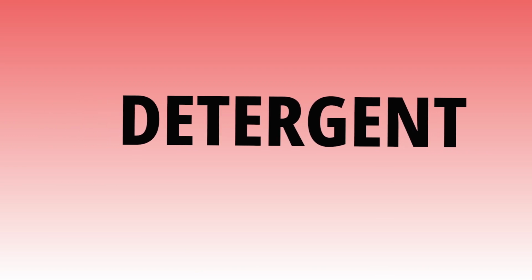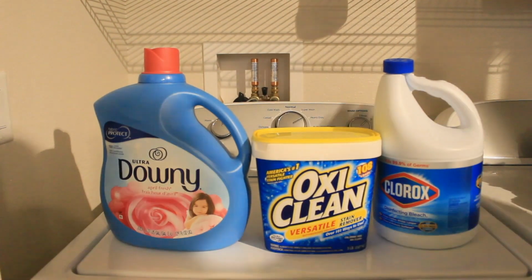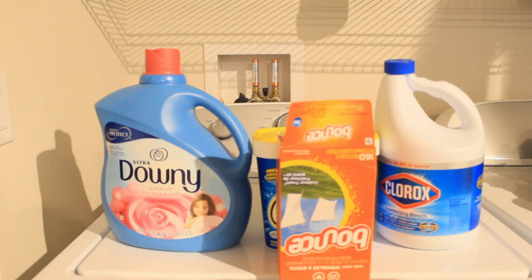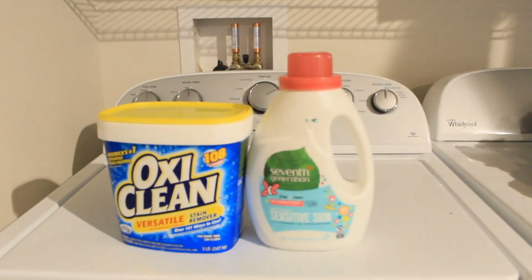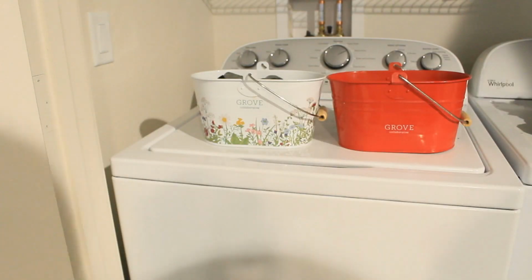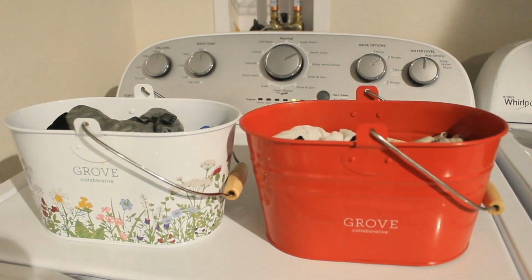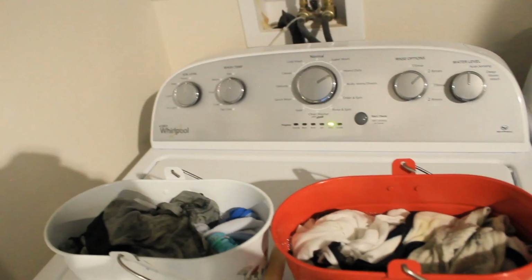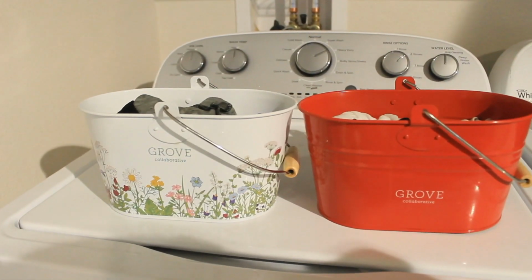And then for my detergent, I like to use Downy, OxiClean, and Clorox for my clothes, and Bounce for drying sheets. And for my boys, I like to use OxiClean and the 7th Generation detergent, that is the sensitive skin. And then I also like to use these Grove Collaborative buckets. They're really good for when I need to place items there for stain removal. So I love to use those.